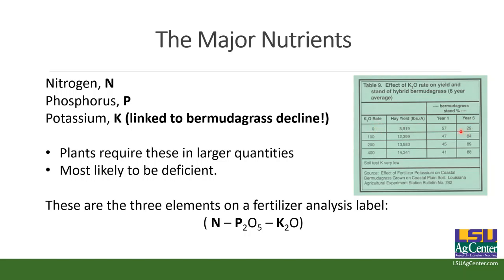So if we get down here to 200, that's a pretty common number I see with a lot of the soil sample results that I get back here. If we do that on year one, we see that we can get an increase in stand in terms of a percentage just by making those potassium applications.